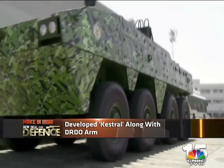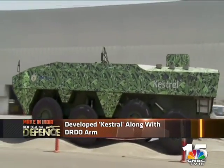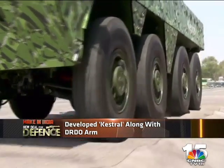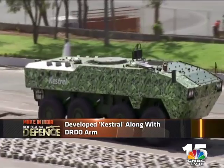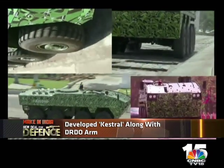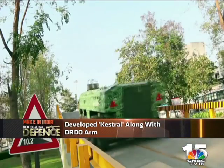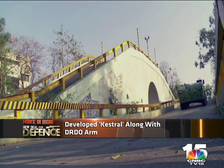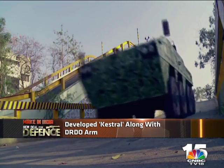The Kestrel has already undergone internal trials and is under testing with DRDO for rapid user trials. The company already has orders for a couple of prototypes. The Army is likely to use this vehicle for UN peace missions overseas. A more advanced and rugged version of this vehicle will be tested for domestic deployment.